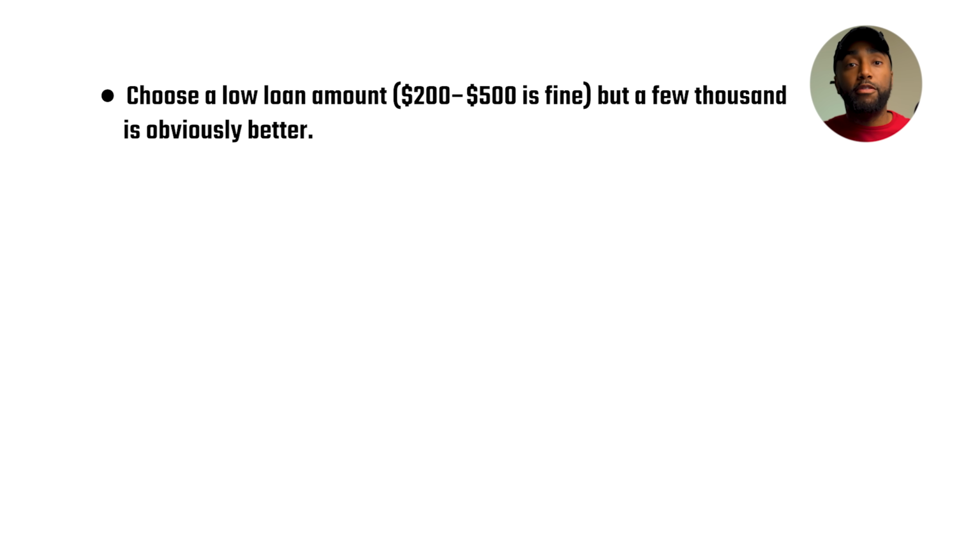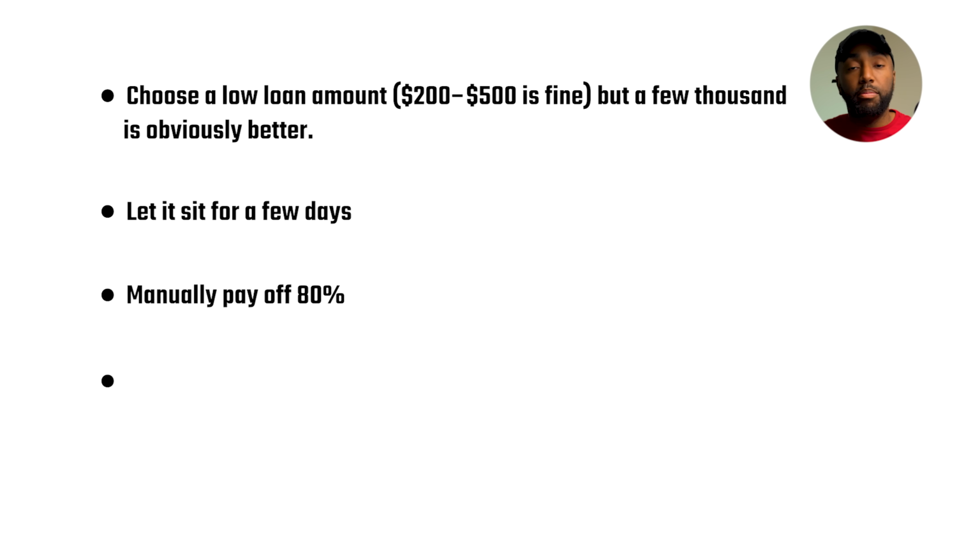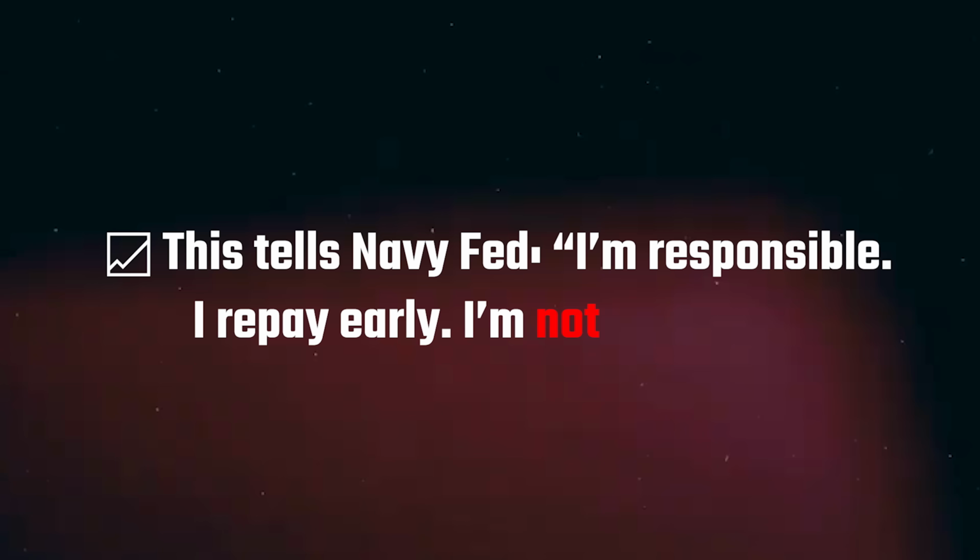So here's the ideal play. Choose a low loan amount. $200 to $500 is fine, but a few thousand is obviously better. And then let it sit for a few days. And then manually pay off 80% of that loan. Then put the rest on autopay. This tells Navy Federal, I'm responsible, I repay early, and I'm not risky.